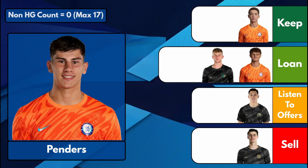me that with Courtois, we sent him on loan to Atletico Madrid for 3 seasons, and I think with Penders, it's probably best that he does that as well, not to Atletico Madrid, but out on loan and get game time. He's 19 years old, and for a goalkeeper, he needs that game time to progress, and coming from Belgium to England, maybe better to go and make mistakes elsewhere than make them here, because I think the fans will turn on him quickly.